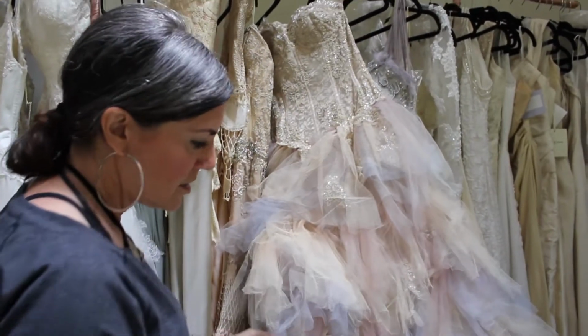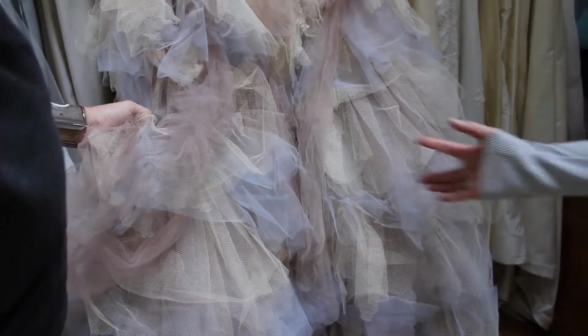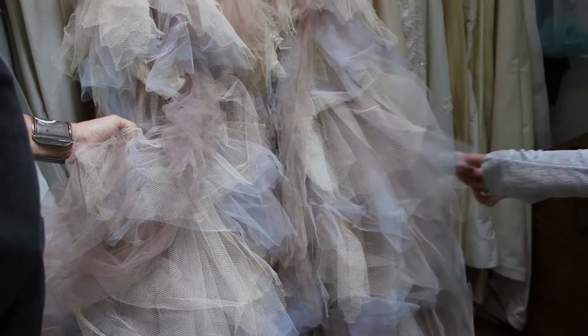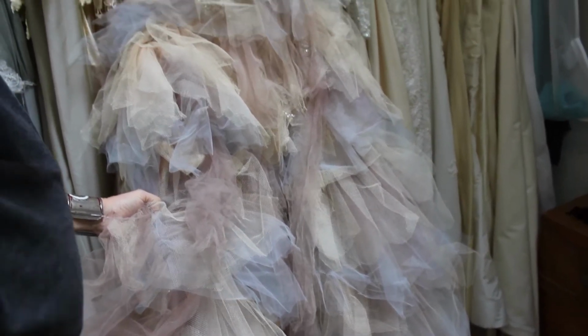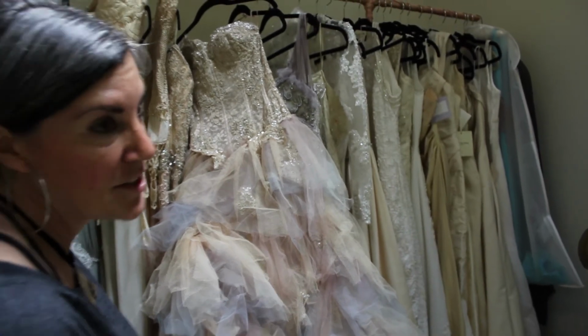Dyed all of the different colors? Yeah, each one's dyed, and it's a mix of this more coarse netting and then layers of tulle. And it's all the colors of the sun when it comes through a thundercloud after the rain. So it's the thundercloud dress. Beautiful.